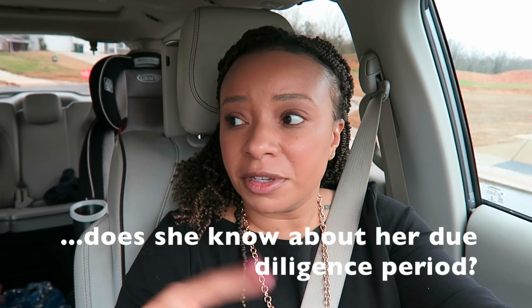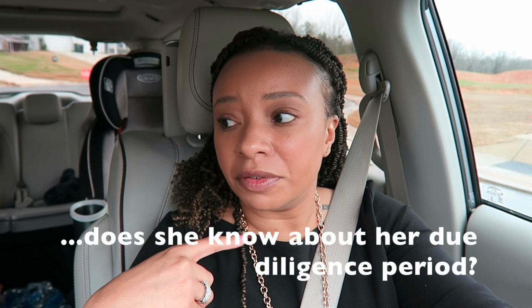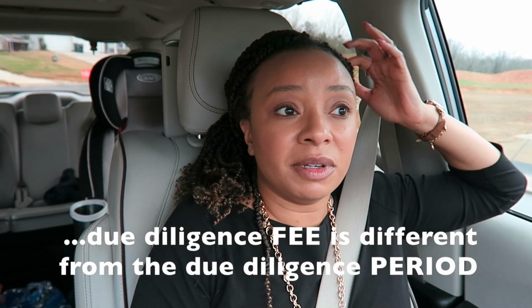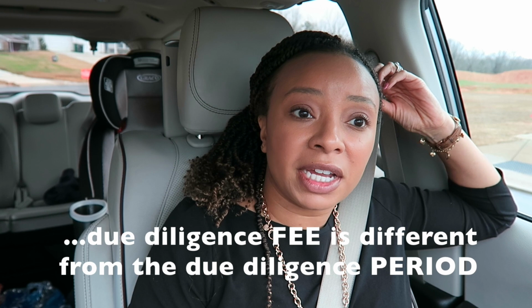But all this stuff is supposed to be done before the due diligence period, and it sounds like your due diligence period may be over soon. No, you pay the due diligence fee, but you also have a due diligence period. So if you do find E. coli in the water, or you find that there's radon and they don't want to fix it, then you have the right to back out and get your earnest money back. But you have until a certain date to get that done.